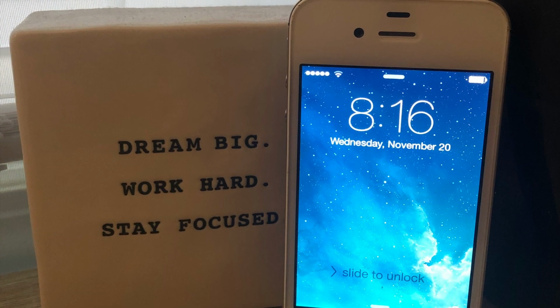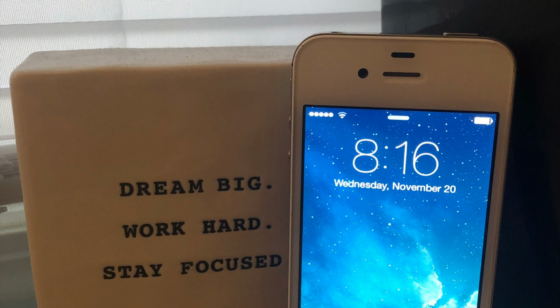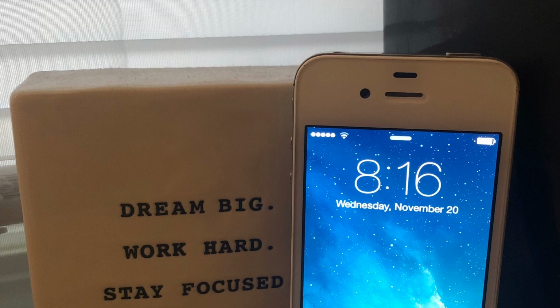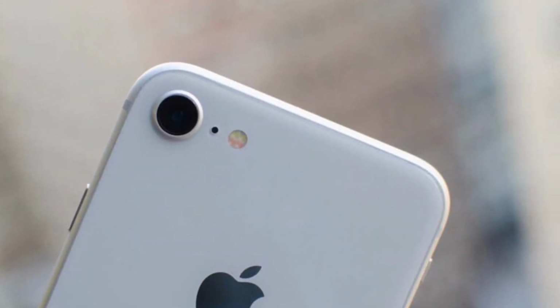At the end of the day, this iPhone is still sought after by collectors and fellow iPhone enthusiasts all around the world, and the design of the iPhone 4 is still used in modern phones today, with the iPhone 8 and the iPhone 10 being mainly glass design.